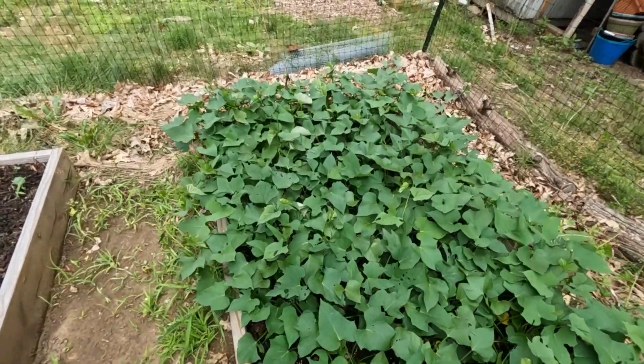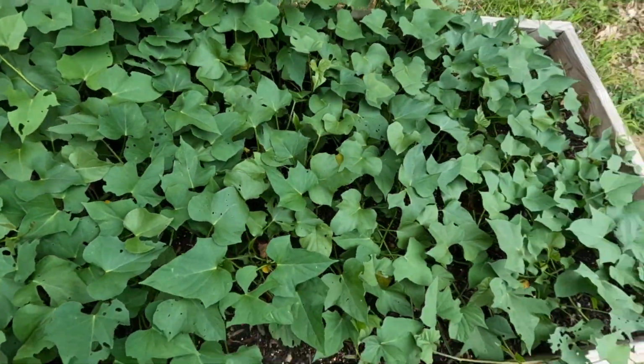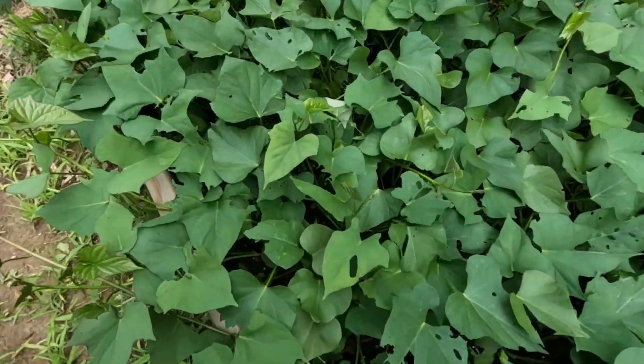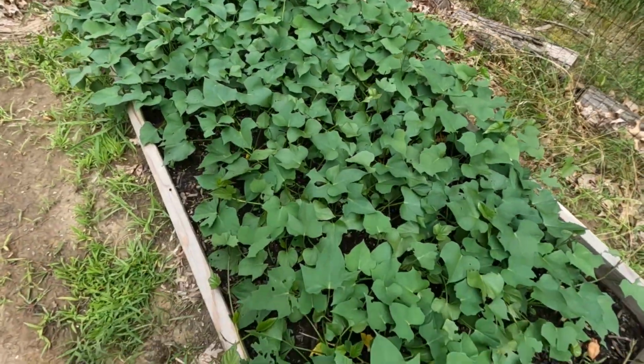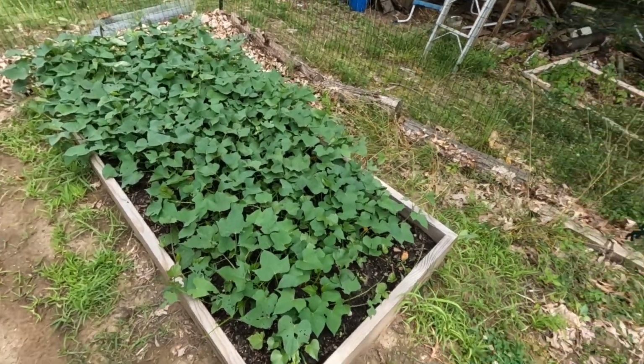Yeah, these are my sweet potatoes. They have picked up. They are doing great in here. Guys, see that? They are doing wonderful, these sweet potatoes. So these are all sweet potatoes in here. They have picked up.